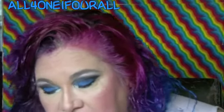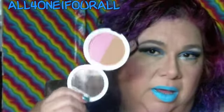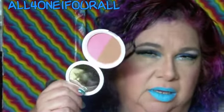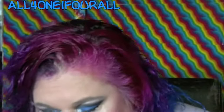Hey everyone, so this is the finished look. I bought this from NYX so many years ago, and it's so beautiful, I never used it. So I'm using it now. It's called Ibiza, and it's a blush and contour color. It's a beautiful, beautiful pink for me.